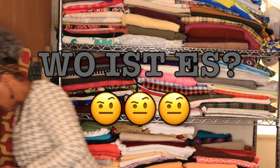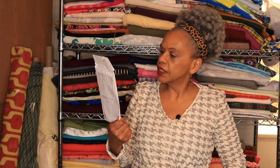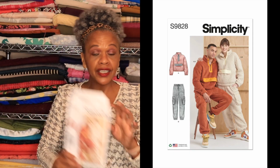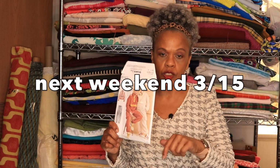And then the pattern that I didn't start yet, hold on a second, is Simplicity, let's see, R11923 is the catalog display number, Simplicity 9828. And it's all cut out and ready to go. So I'm gonna try and start that, if not this weekend, next weekend. But those are 2 items out of all those items that I cut out. I just have like 3 to finish.